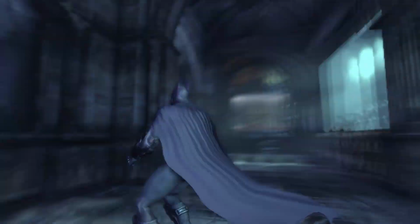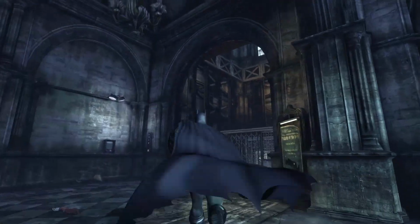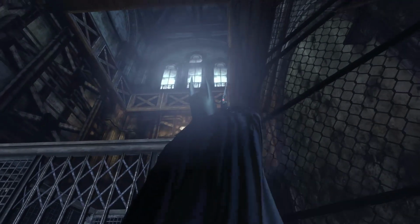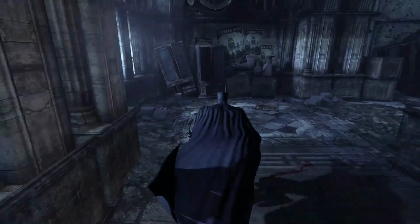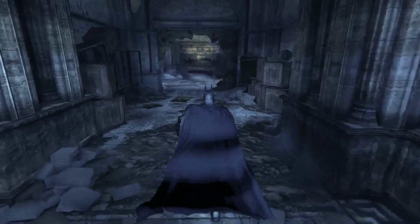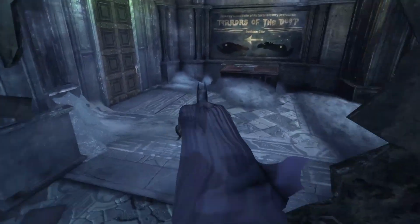Now, how do I get up? Is it on the lift? I'm really, really good when it comes to making easy things complicated. It's an actual skill. It's a life skill.